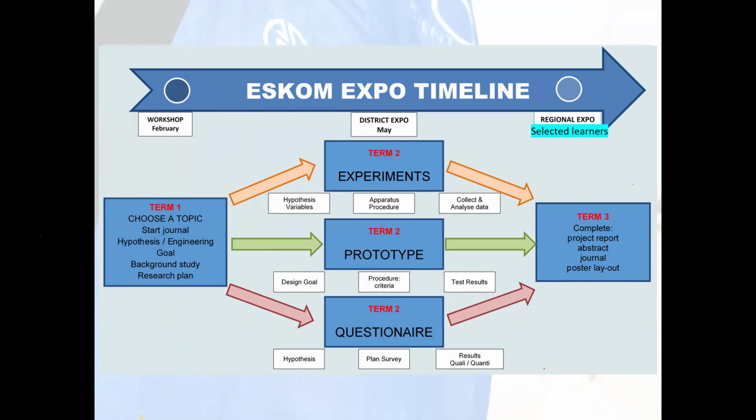In term 1, you're supposed to have started researching your topic, drawing your research plan, planning your project, basically. And now in term 2, as you're preparing for the district expos, which are going to start taking place soon, you're finalizing your research plan. Some of you may be starting to collect your data or hand out your questionnaires if you're doing a social science study, or build your prototype if you are doing an engineering project. If you're doing an experiment, a scientific investigation, you're conducting your experiment. So this is term 2 as we're preparing for the District Expo.